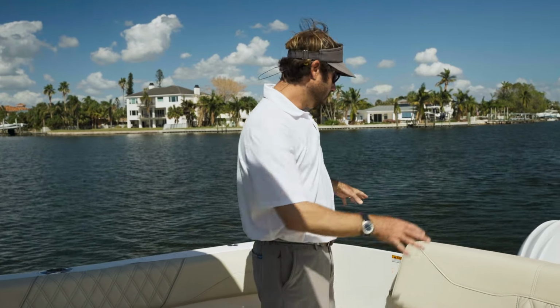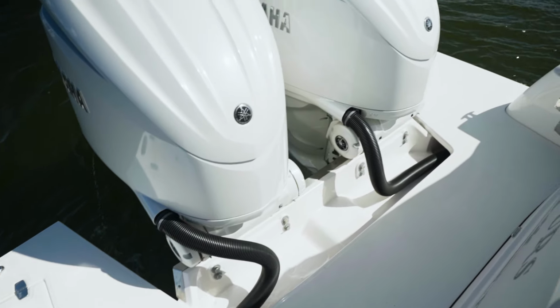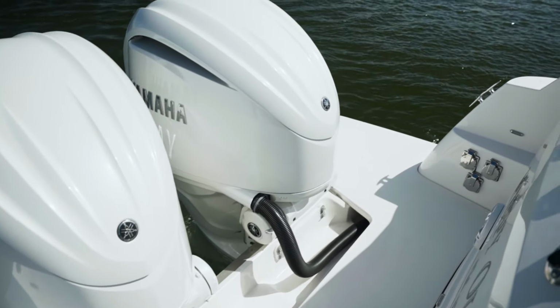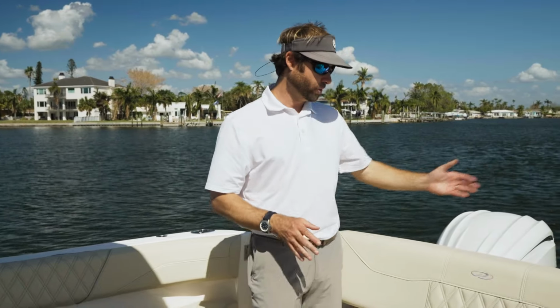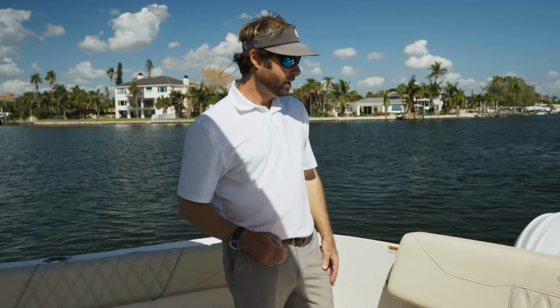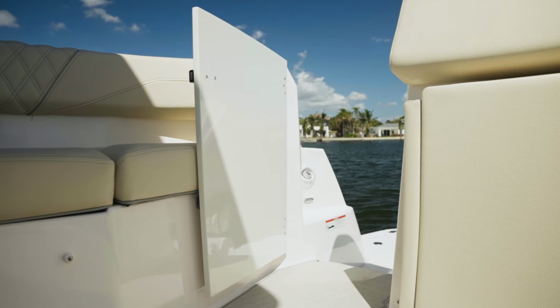Also love highlighting how spacious the aft swim deck is. A lot of boats in this kind of class, you'll have a little wing of a swim deck extension, but this has a full walk-through where you can get to either side of the boat very, very easily, and an easy boarding entry here on the starboard side.